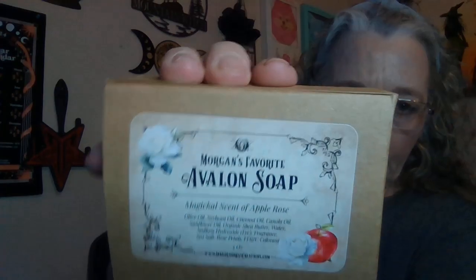Avalon soap, Morgan's favorite. This apple and rose scented soap is inspired by the mythical Isle of Apples called Avalon. Inked Goddess Creations carried this soap a few years ago, so Morgan brought it back for this box. It smells really good. There's the label. It has the little window. It's a nice size bar. Ooh, nice. Okay. So we got the soap.